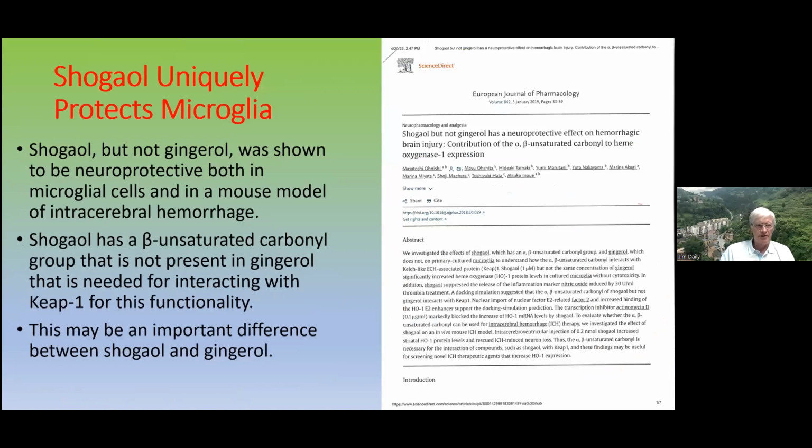Shogaol uniquely protects microglia. Microglia are basically the immune cells, or one of the main immune cells, in the brain. The immune system itself doesn't get into the brain. It can't cross over the blood-brain barrier and get in there. But the brain has its own immune cells, and microglia are one of the major ones. And they are really very important for maintaining brain health. However, they are themselves subject to damage.